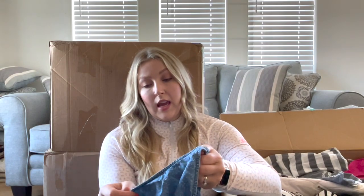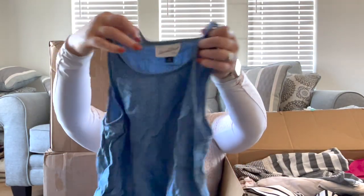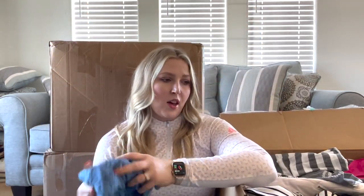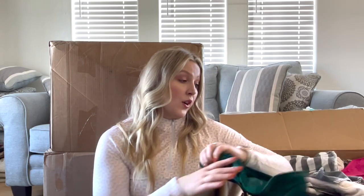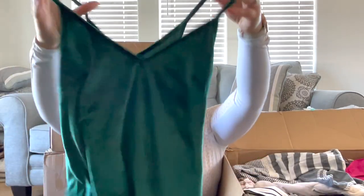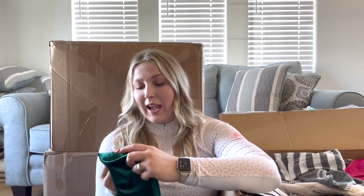Next, we have a Universal Thread size small Target shirt. This is definitely a lot of springier stuff. Initially, I was excited because I saw that J.Crew sweater. However, this has definitely given me holiday vibes. And it's unbranded again. Guys, I really want to see some good things in here. Please. Size is small.